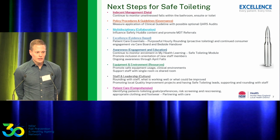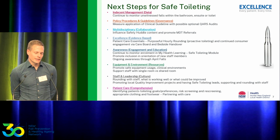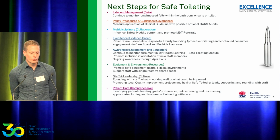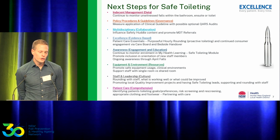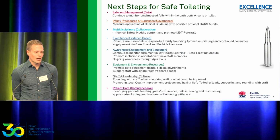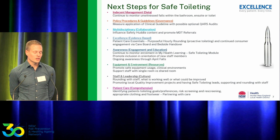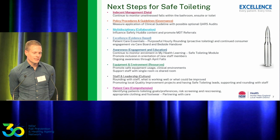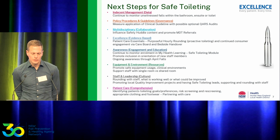There is no silver bullet, as we all know, and it takes lots of multi-steps and multi-aspects to work towards a strategy and also reducing falls. A few extra steps that we're looking at is trying to help that process around measuring safe toileting, continuing to influence culture around safe toileting, rounding and engaging as well, but just keeping up that awareness and discussion around safe toileting as well.